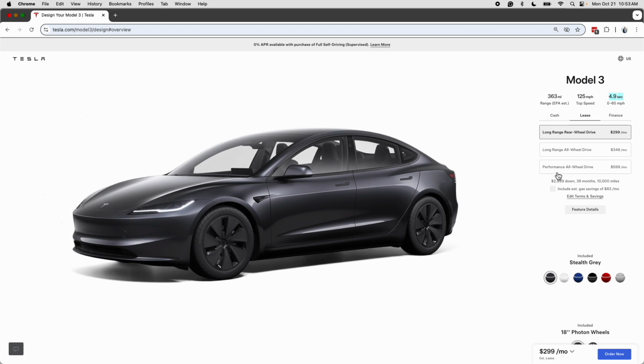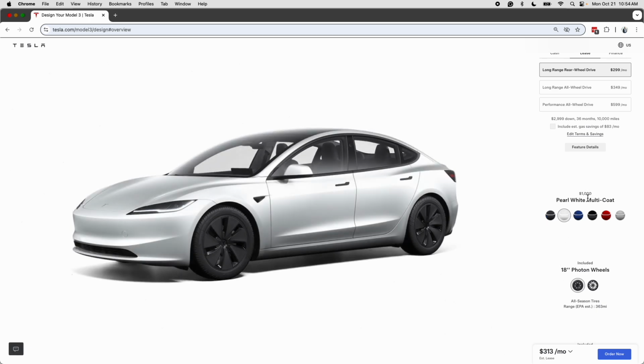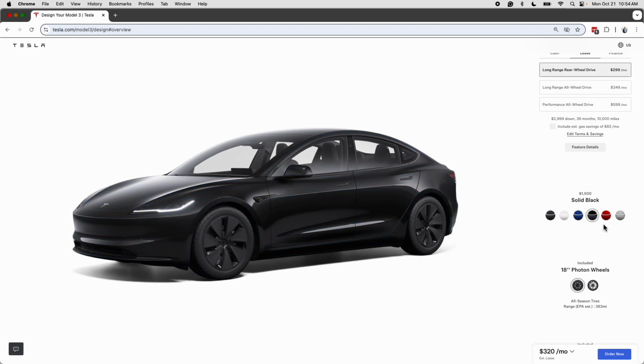Now, the second thing that I like to do, now that Tesla has updated their website, is you can click on Edit Terms and Savings. Now, before I click on Edit Terms and Savings, one thing that I do want to mention is that this is a base Tesla Model 3 long-range rear-wheel drive. So as you see here, if I want the white paint, it's going to add $1,000. The blue paint's going to add $1,000. The black's going to add $1,500.